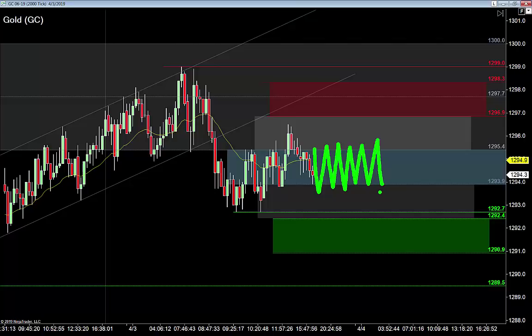So if we stay stuck inside this range, stay out of the middle, buy low, sell high, right? Same thing, 1, 2, and then back up as we go. Or if we go higher here, right? What's the plan if we go higher here now?